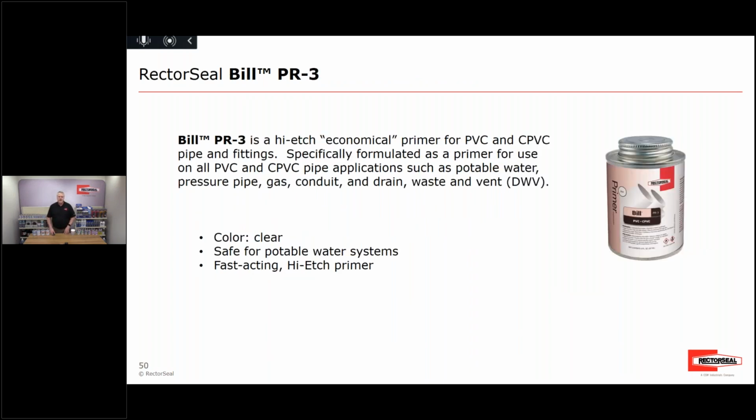And then we have Bill PR3. This is a big seller for us. It doesn't have any of the approvals, not NSF, not LEED compliant, but there are applications where an economical primer is sufficient. So use of PVC and CPVC pipe applications. It's safe for potable waters, but it doesn't have that NSF approval on it. Every time you pay for an approval, you're adding cost to a product. So this is one that is the economical, fast-acting, high-etch primer.